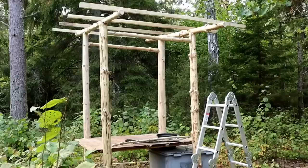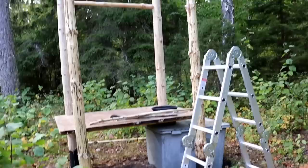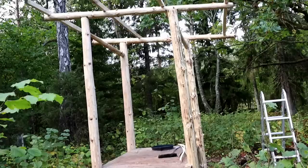Jonas is working on our future composting toilet, which is really exciting. He is practicing his woodworking skills here. So we got this old container, which used to be the garbage bin of the whole village. But it became out of use and the neighbor gave it to us, which is really handy.